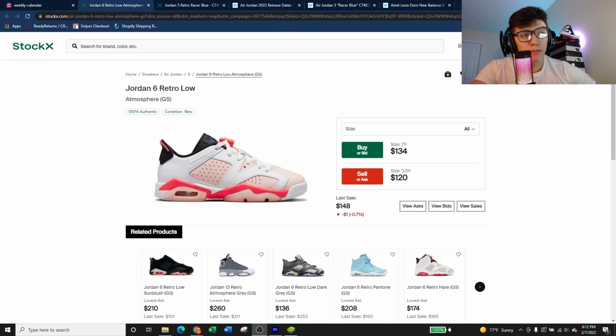Also dropping on Saturday, we have the Jordan 6 Retro Low Atmospheric in the grade school sizing. Definitely sleep on this. This is a brick too.